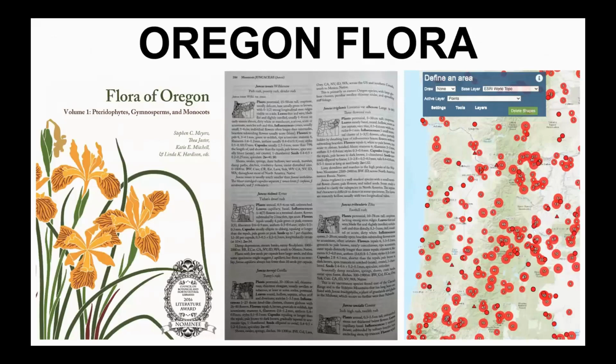Of course, there are efforts like this. Oregon Flora, you can pick up one of their volumes, and volume 2 is just about to be published. On any page, you'll see a species, where there are historic records, and an estimated species range distribution. And if you've been to the new website, a lot of that information is digitized. So for land managers, you can get a sense of what that plant community might have looked like in the past and what it looks like today.